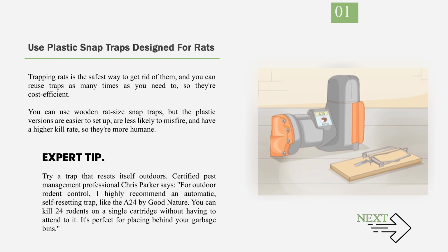Expert tip: try a trap that resets itself outdoors. Certified pest management professional Chanel says, for outdoor rodent control, I highly recommend an automatic, self-resetting trap, like the A24 by Good Nature. You can kill 24 rodents on a single cartridge without having to attend to it. It's perfect for placing behind your garbage bins.